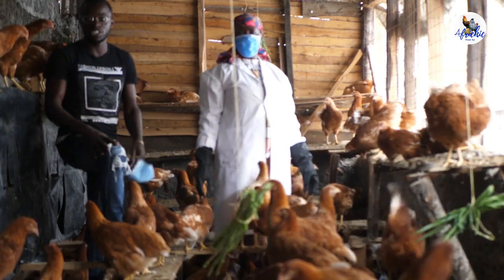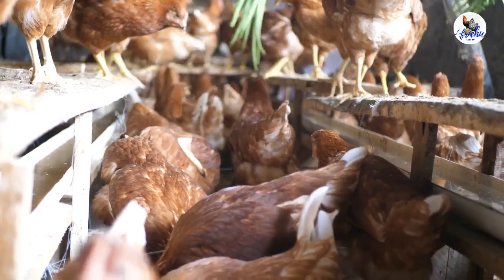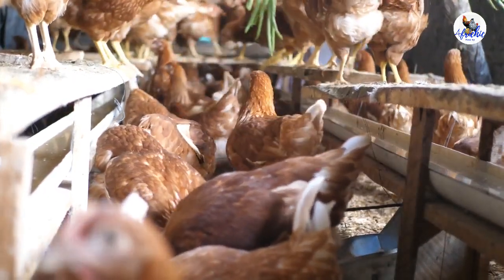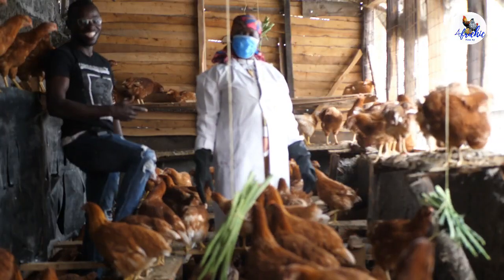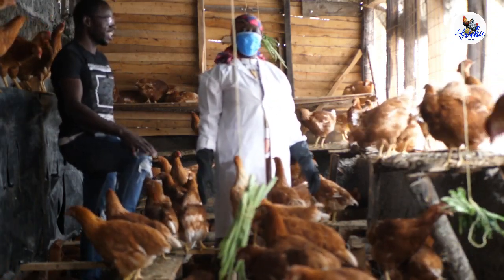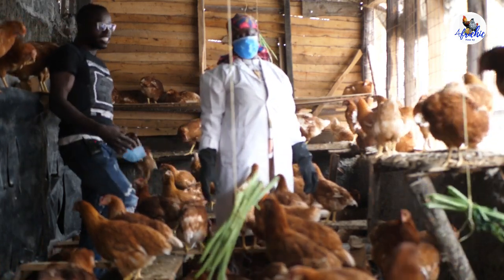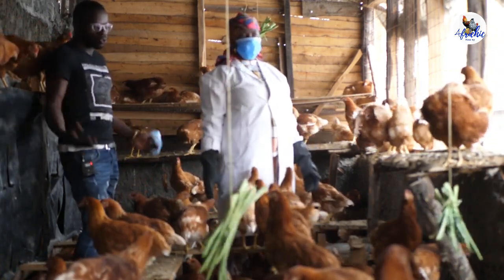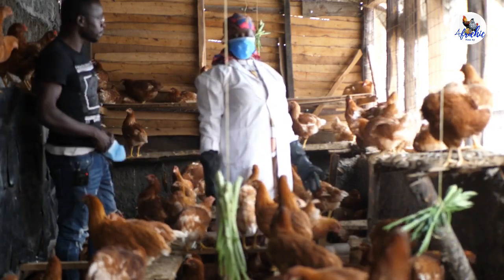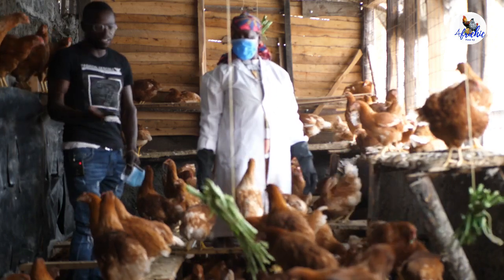She's keeping 300 commercial layers, and I'm proud of her because she has only had 5 mortalities and she's an amateur, a first timer. You must be doing very well, and thank you so much for welcoming us. I just had a brief look at your farm, and I'll give you advice mainly on 3 things.